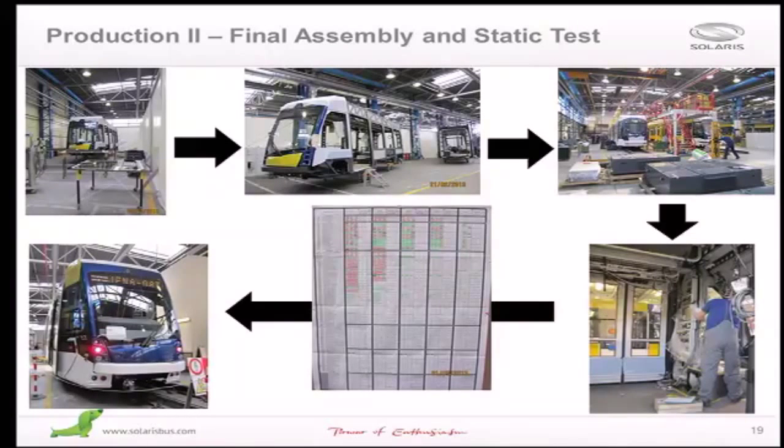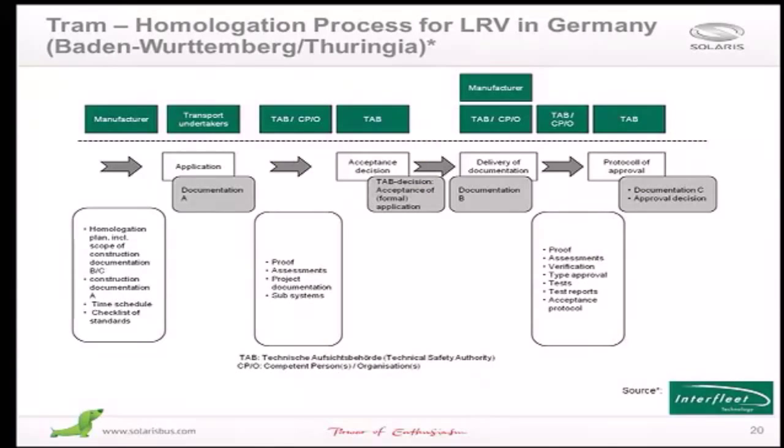And here on that picture, you see basically the final assembly. And that is how we control our final assembly every morning with a meeting. We are just taking off what has been done. So that is a way of homologation. Due to the time reason, I don't want to go into more details, but you see, it's quite complex.